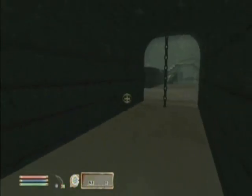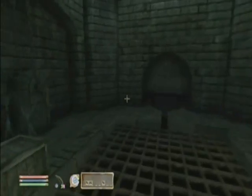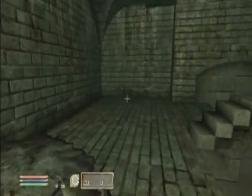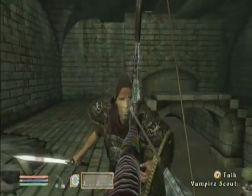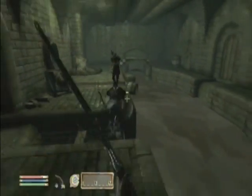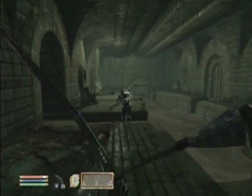Somebody with a sword heard me and took their weapon out. I don't see anybody. Hmm. Oh, there's a grate over there. Oh, hello. Hey, Vampire Scout. How are you doing? You're not gonna make me contract porphyric hemophilia, are you? That would suck. Is he hissing at me? That's kind of strange. Yep, someone's just hissing at me. That's really weird.